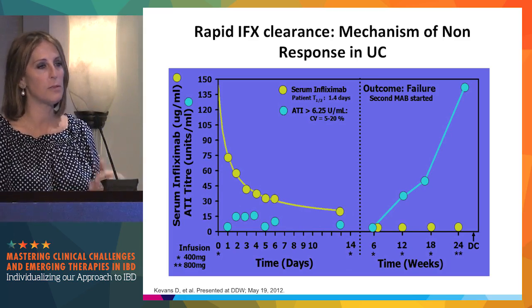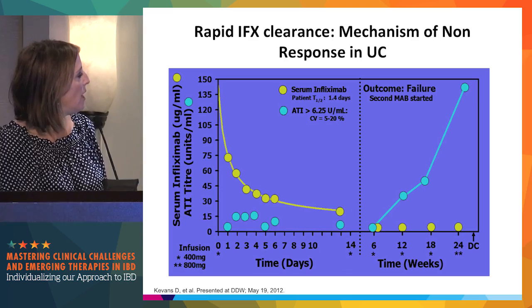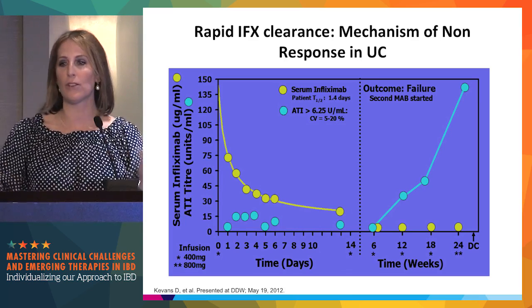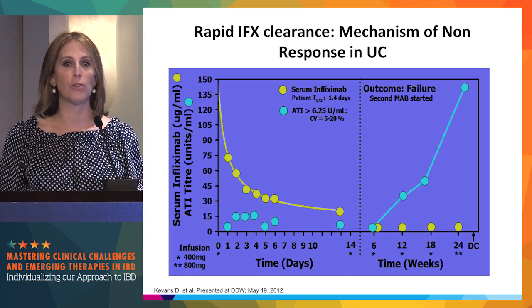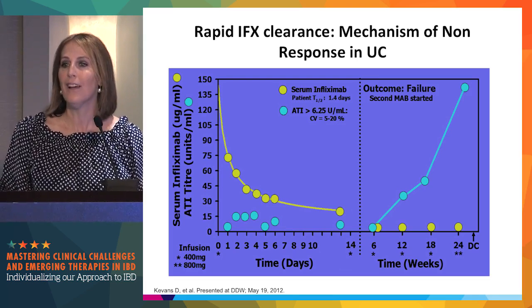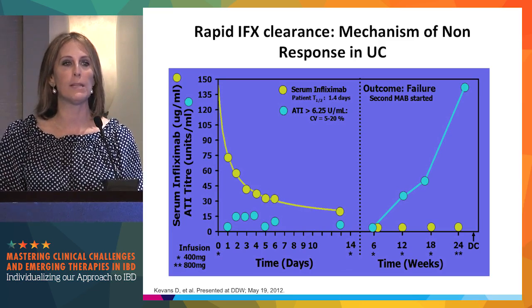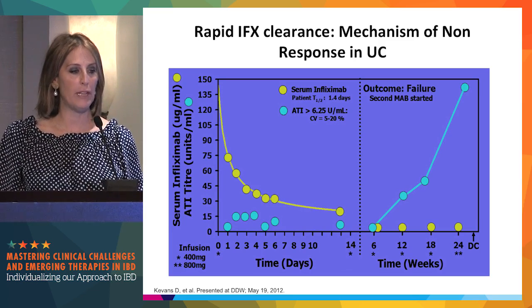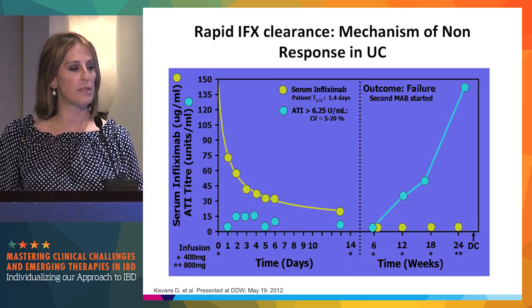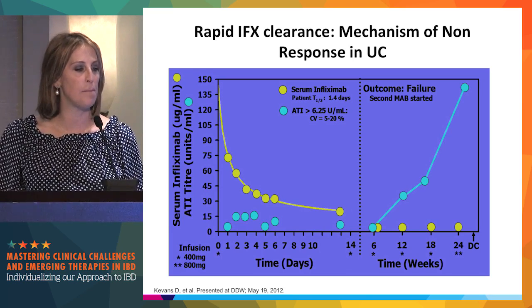But the point, which has been shown in multiple studies, is that the faster you clear, the lower the drug level, and then all of a sudden the antibody levels start to rise. And already in acute severe ulcerative colitis, 20% of patients have antibodies by week 6. So how do you augment this clearance process, and how are you one step ahead of the fact that these sick patients, vedolizumab would be the same, and I'm guessing ustekinumab would be the same as well, all of these factors impact clearance.